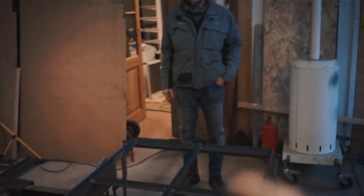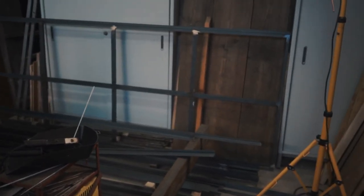I guess tomorrow we might stand them up and just look how they look. Also, love the design, the 40 millimeter steel. It doesn't look too bulky, too heavy. Heiner has been thinking about the thickness a lot. So, of course, if you go thicker, you have more stability, but it gets much more heavy.